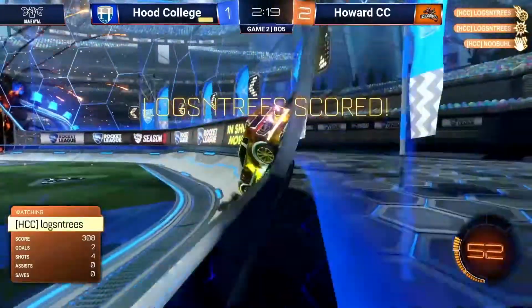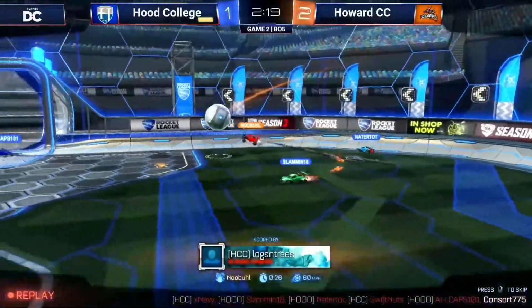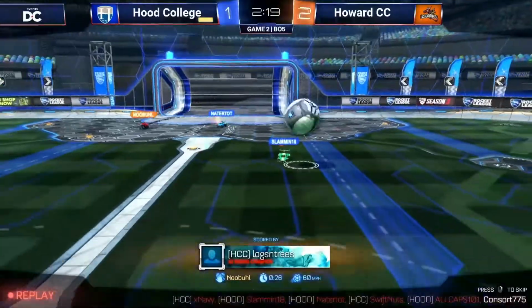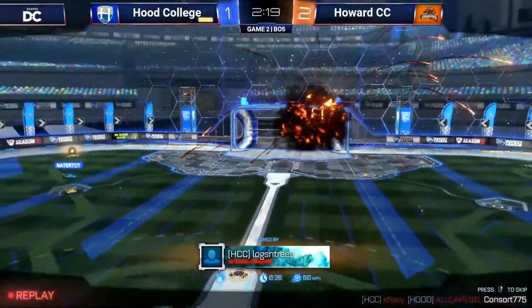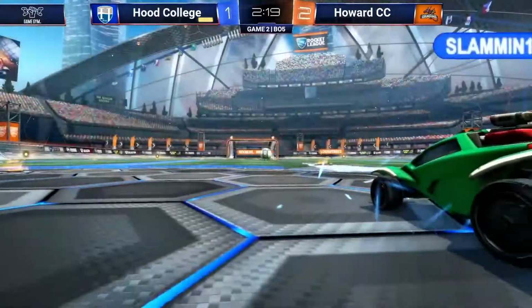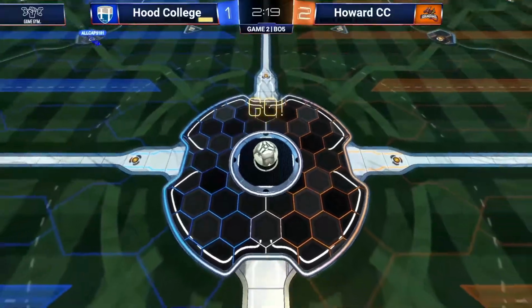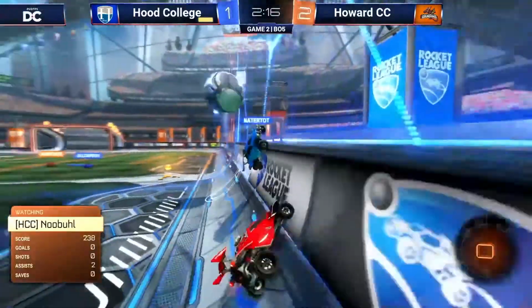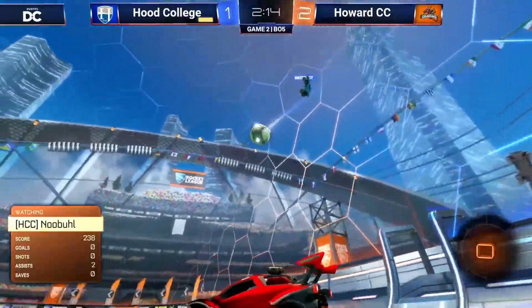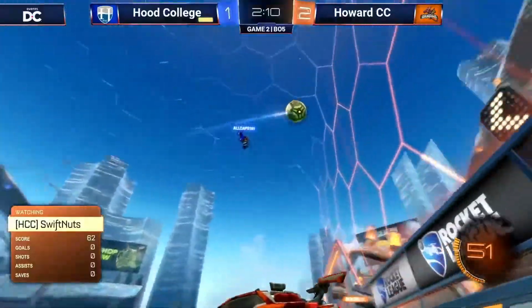Ball played in for Howard. They're looking to get that lead back. And the follow-up shot for Logs and Trees. Nobody played back, and Howard back in the lead. 2-1 with 2:19 remaining. Logs and Trees just fires this one, slamming, casually taking it out, then notices Logs and Trees is coming like crazy toward him, tries to clear it, unfortunately not enough time to do so, as Logs and Trees gets on the end of it, sends it toward goal, and eventually finds that lead. 2-1, 2:15 left to go here in game 2. Howard back in the lead.